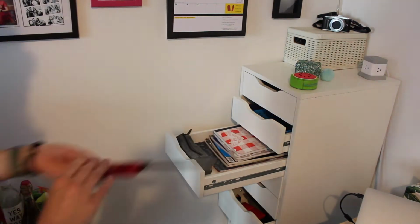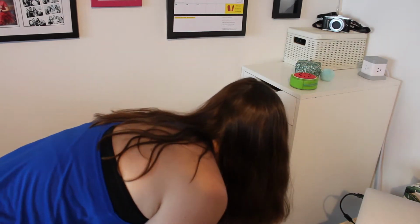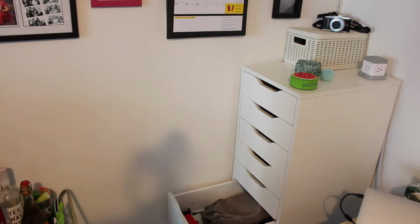I kept these notebooks that I had because I like to take notebooks when I fly. I just find it's nicer to take notes while traveling in a notebook than on my iPad.